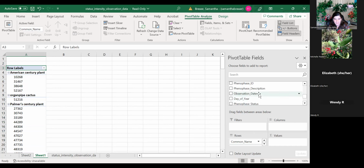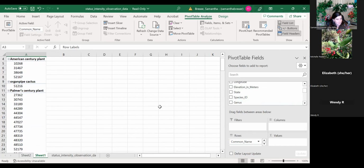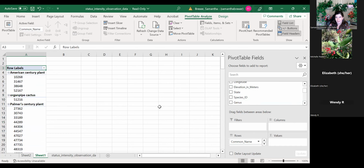See, I have phenophase ID, but I should have organized that a little differently. It's okay if it doesn't make a lot of sense, but what I would recommend doing is, if you can get that download group data to work, go ahead and do that.